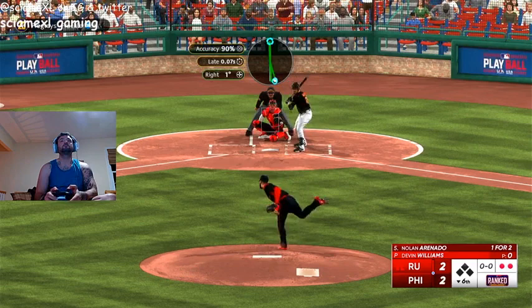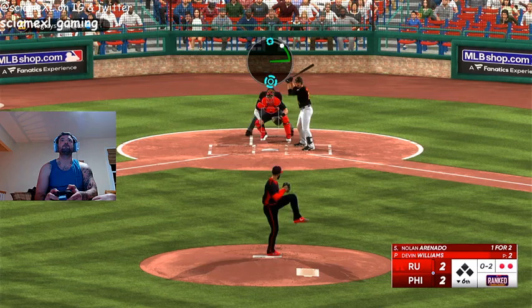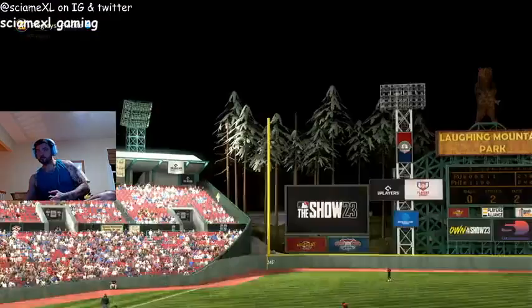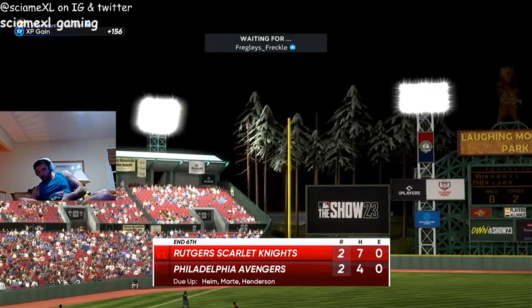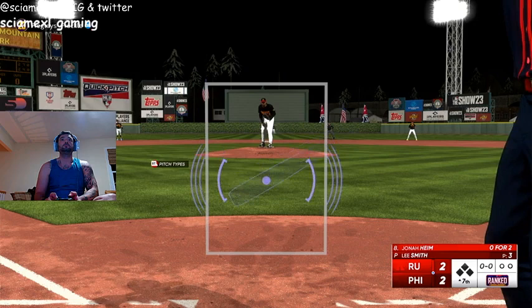0-1. And he swings and misses, and it's nothing and one. Swing and a miss, and he waves at that one. That one the other way. Marte gathers and throws to first. And they get Arenado for the out. Inning over. And welcome back. And now the switch hitting catcher, Jonah Heim. The pitch.